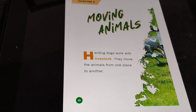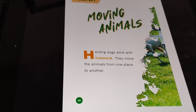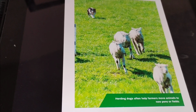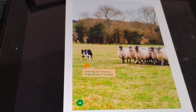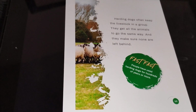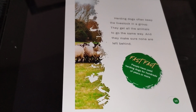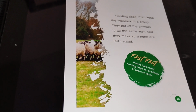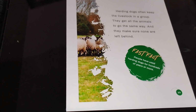Chapter 2. Moving Animals. Herding dogs work with livestock. They move the animals from one place to another. Herding dogs often help farmers move animals to new pens or fields. One dog can move a large group of animals. Herding dogs often keep the livestock in a group. They get all the animals to go the same way, and they make sure none are left behind. Fast fact. People have used herding dogs for hundreds of years or more.